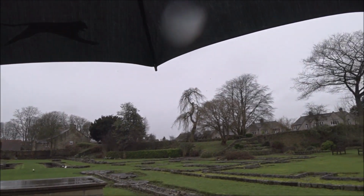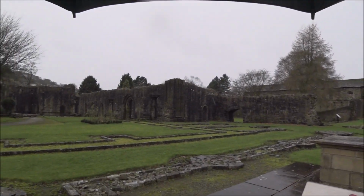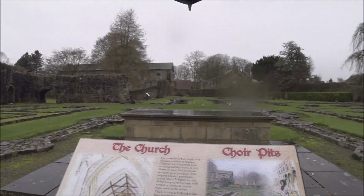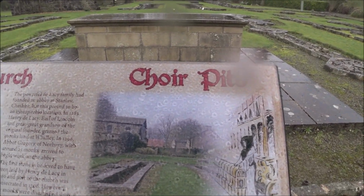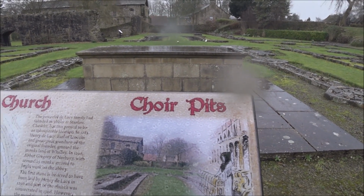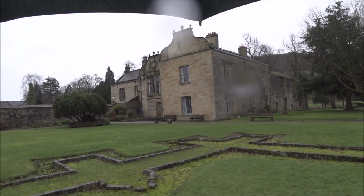So it says on the information that I'm reading here that this church originally would have took 70 years to complete, and then all because Henry VIII wanted a few new wives, it got destroyed. Well, that wasn't the only reason. I think a lot of people wanted change at that point in history. So those choir pits are stone lined trenches which added resonance to the singing. They're believed to be the only surviving choir pits in Britain. And in 2012 those stone slabs were put on top to try and preserve them a bit better.